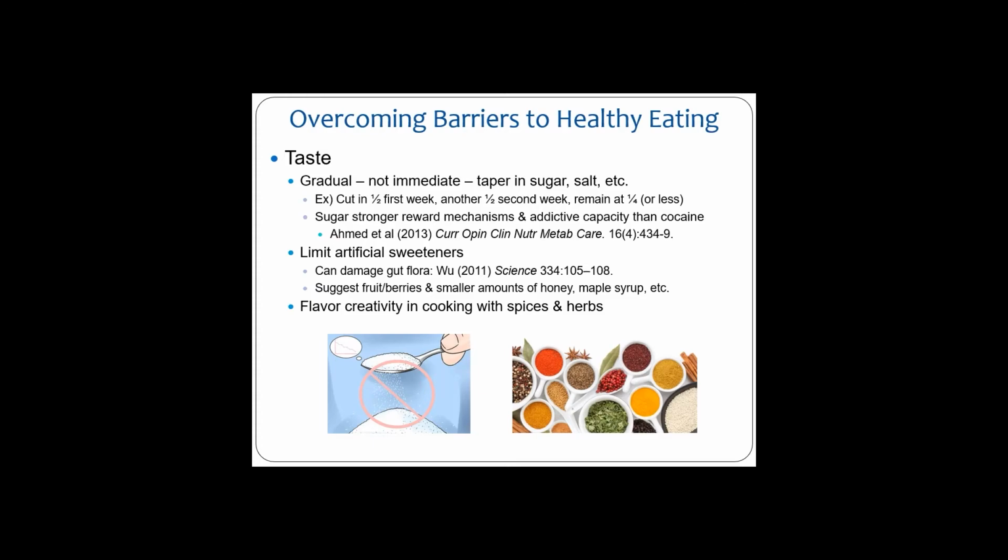We have worked quite a bit with underserved communities in Baltimore with kids, and they love cooking with spices and herbs. It's creativity. There's color. There's flavor to it. There's a sense of ownership, like, hey, this is what I came up with. Not to mention that many spices and herbs have potent anti-inflammatory effects, like turmeric and ginger and so on.